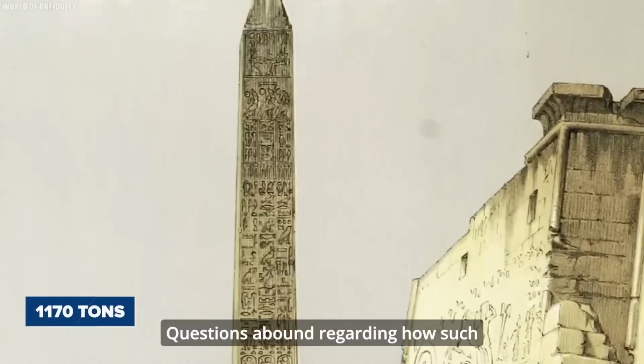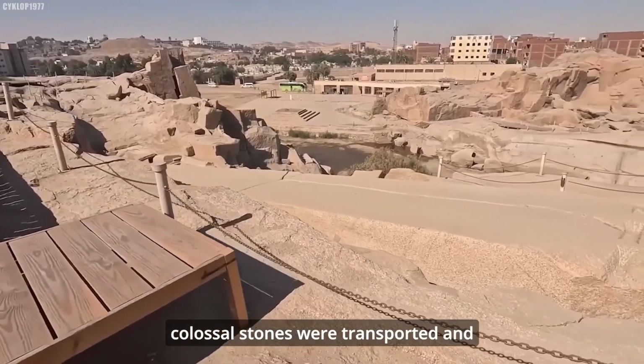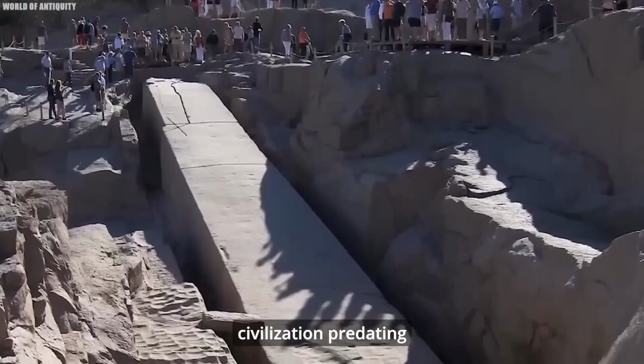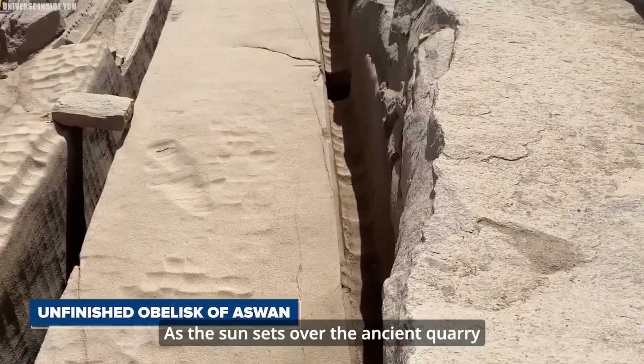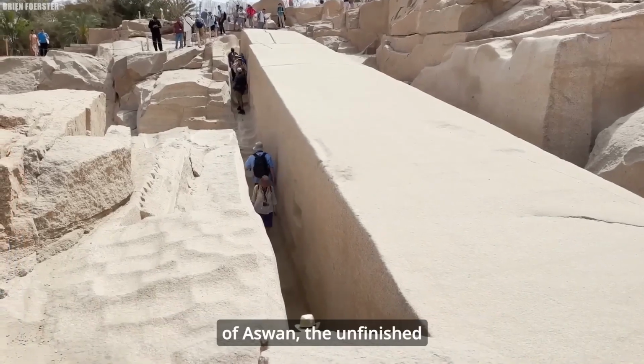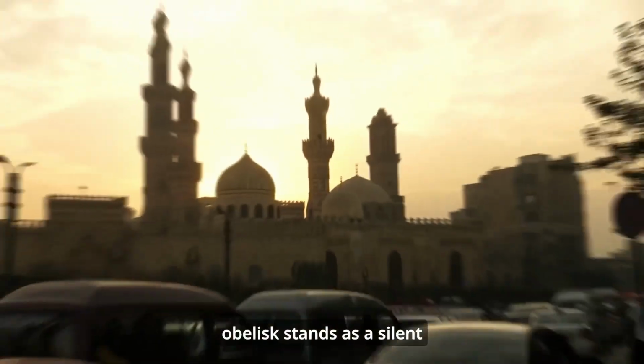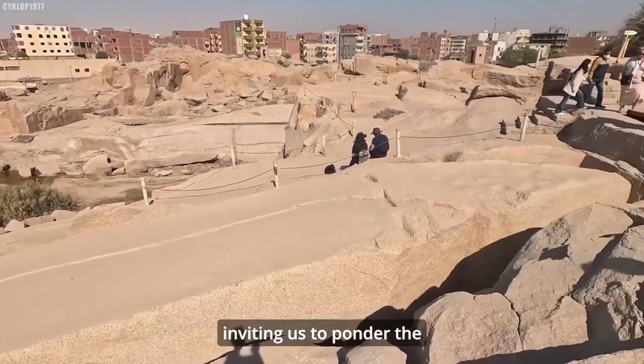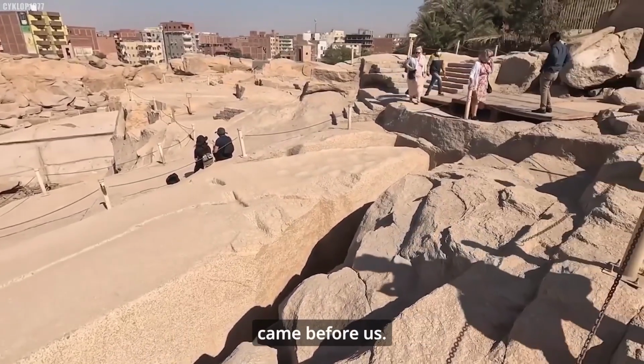Questions abound regarding how such colossal stones were transported and whether the technology required to manipulate them belonged to a civilization predating the dynastic Egyptians. As the sun sets over the ancient quarry of Aswan, the unfinished obelisk stands as a silent symbol of the mysteries of the past, inviting us to ponder the enigmatic legacy of those who came before us.